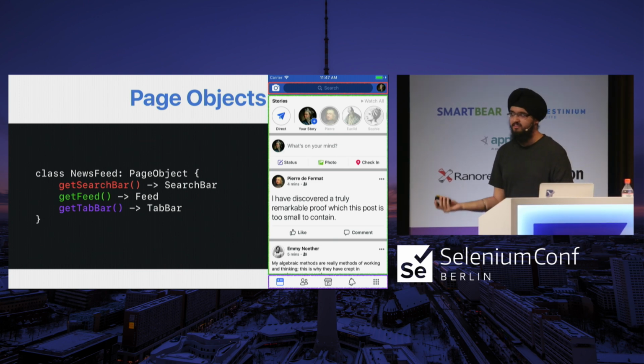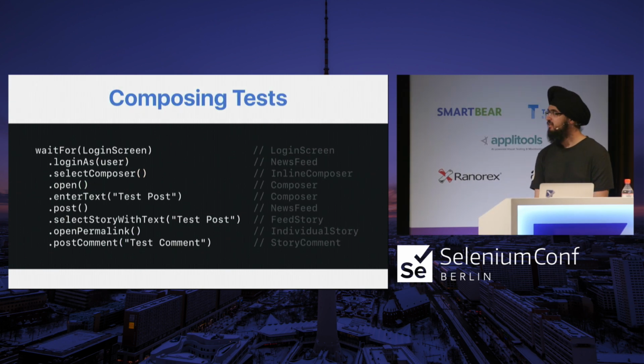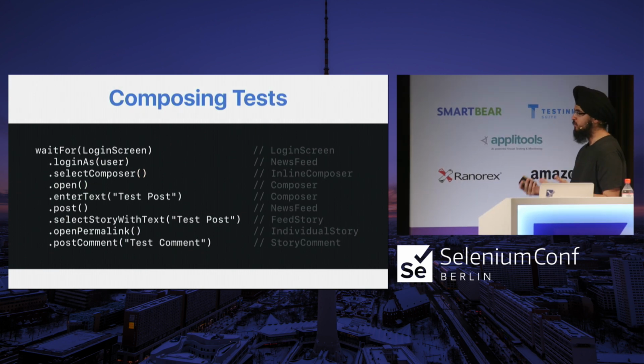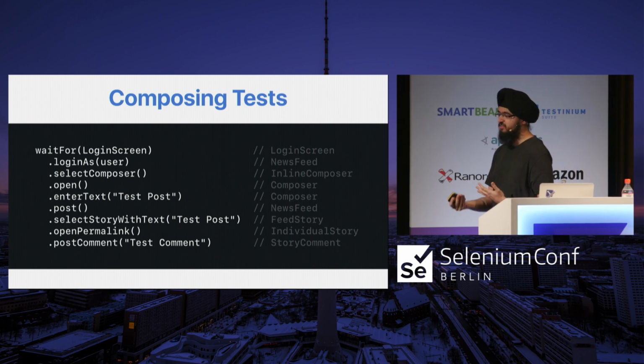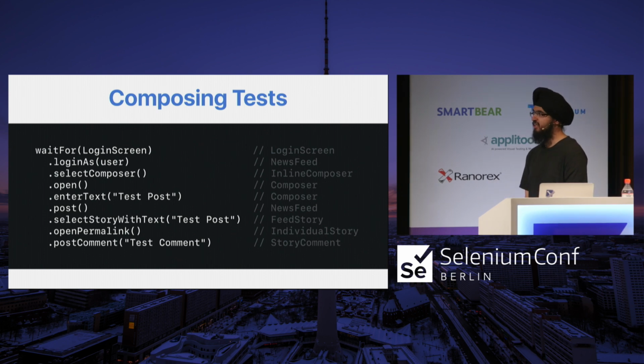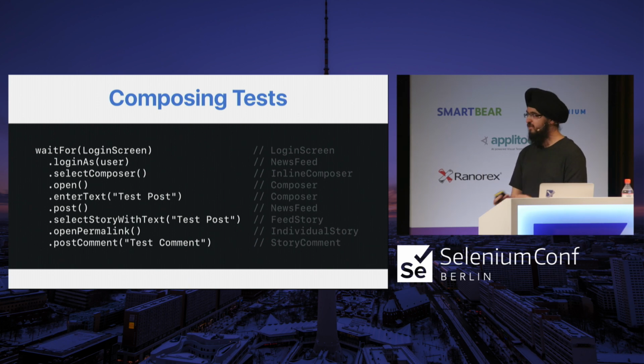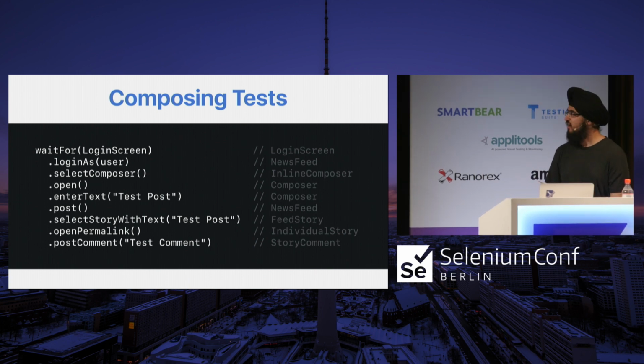So what does a test look like in this world? Well, this is what a test looks like. You begin with waiting for the login screen, which is going to be a page object, and then you have a method defined on it, which would log in as a user. You can select a composer, open it, enter some text, post it, and then select a story which contains that text, open a permalink, and then post a comment. All of this is fairly readable and understandable, right? And all of these instances are typed. You can see the return type of each line at the right side here.